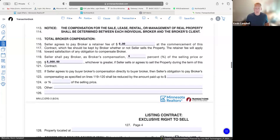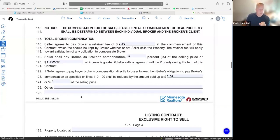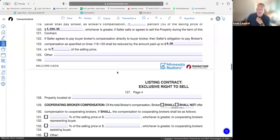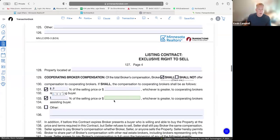If seller agrees to pay the compensation, we're going to skip this part. If you're doing it the way you've always done it, which is through a co-op, then on this, you could write 0 and you could write 0. It's going to be important to your client to understand that whatever they write on the buyer's purchase agreement is not reducing it. And the reason you're putting 0 here is because you're going down here and saying, I shall offer, and I'm going to say 2.7%. This is a represented buyer. This here is a facilitator. Let's say you offer 1% to a facilitator. Okay. That's the traditional way.